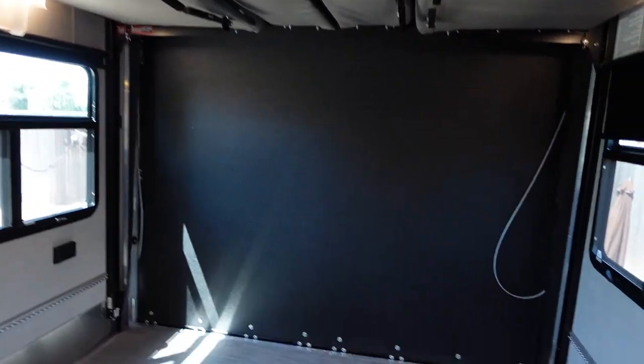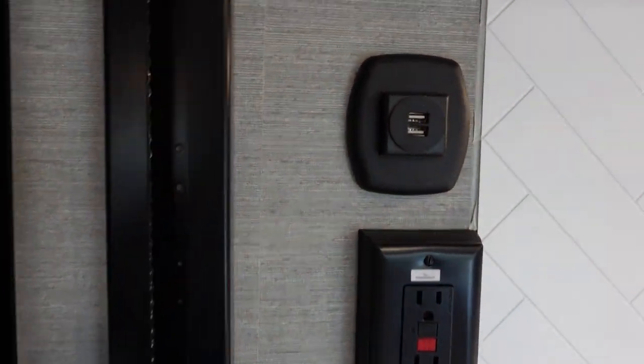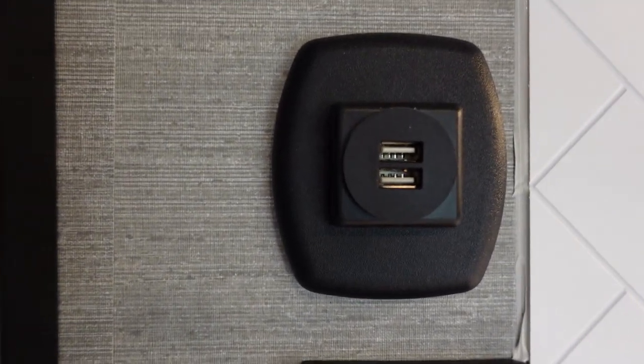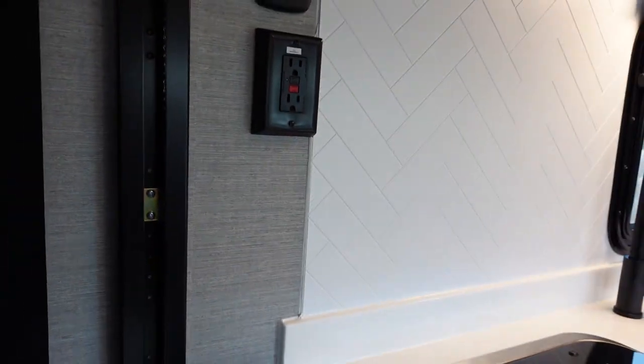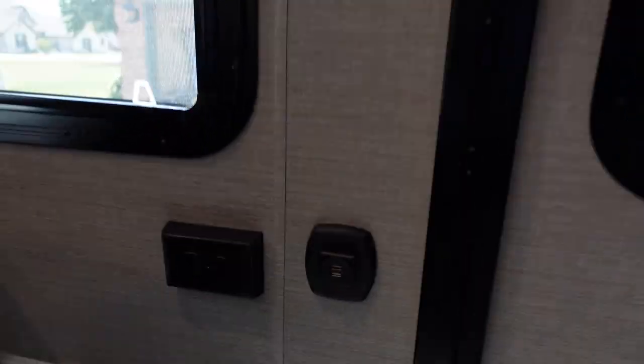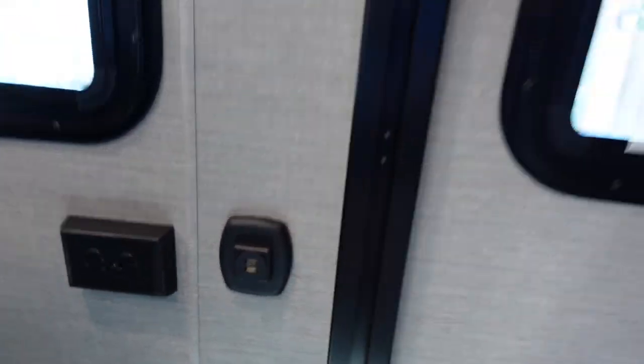So as you can see, this is the garage area. It has large windows with blackout shades. When you pull the shades down, you can't see any light whatsoever. And we've got these lights up here. ATC really thought of everything. So if you're in the top bunk sleeping, you've got USB ports and you've got the plugs for all of your electronic devices. Same thing over here for the couch. If you're sleeping on the couch bed, then you'd use those to plug in your necessary items.